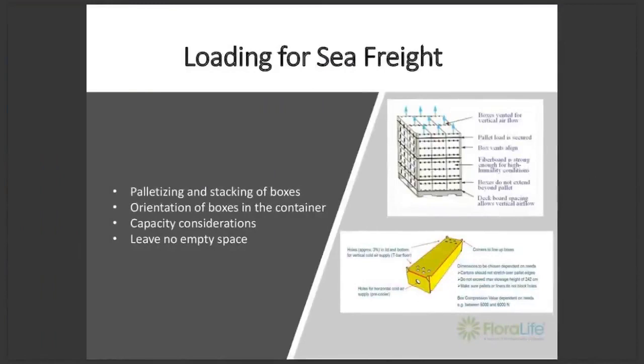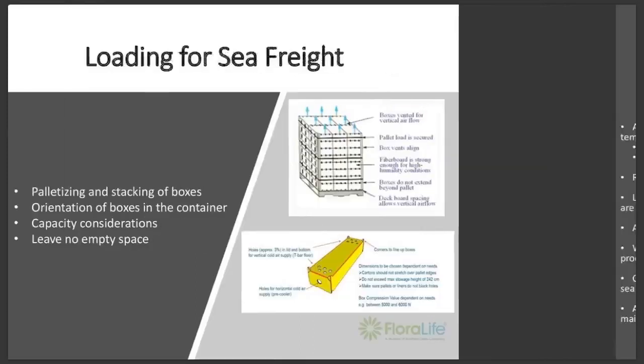Now, there is one more consideration for sea freight, and that's the type of box that you use and how they are loaded into the container. So for the cool air to circulate correctly within the container, the boxes require the presence of air vents, and for those air vents to be aligned with each other to allow the cold air to circulate from one box to another. There shouldn't be any gaps between the boxes to ensure maximum correct airflow.